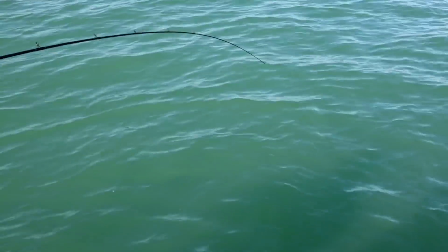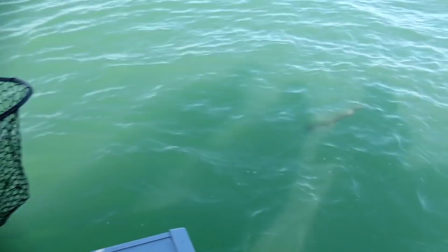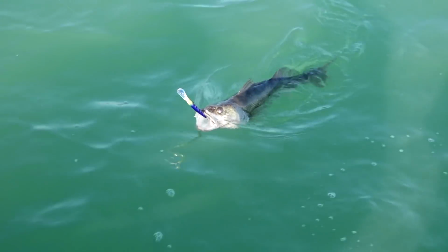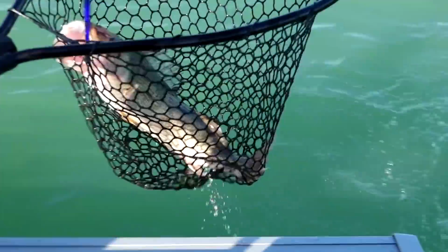This fish is only 7 feet back. You still can't see him. There he is. Oh, look at that. That is a beautiful walleye, Dad. Oh, man. Pull closer. Scoop that fish, Dad. I got it. Look at the nice size of that fish. Woo!